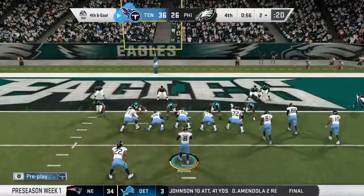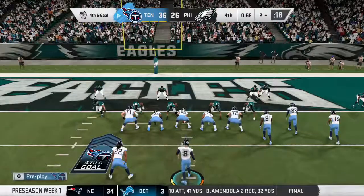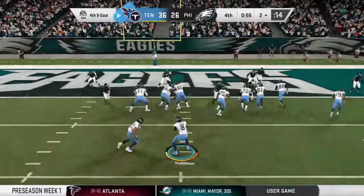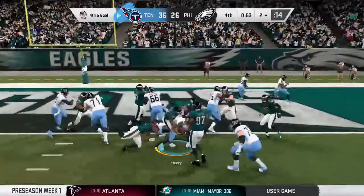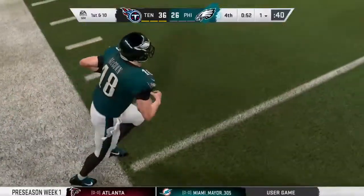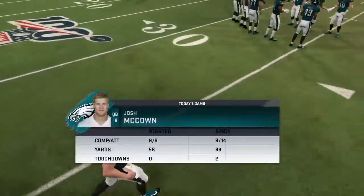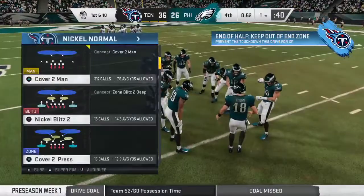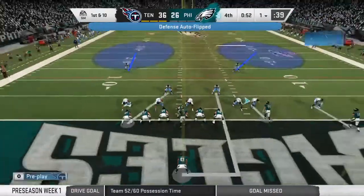I guess not content to get another 3 here late. They'll try to add 6 more as they go on 4th and goal. They'll run. It's Henry. And he's not going to get in. They stop him at the 1. The big back Derrick Henry held out of the end zone. And this Eagle defense stands tall down near the goal line.